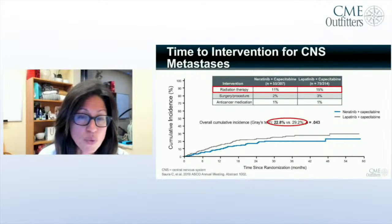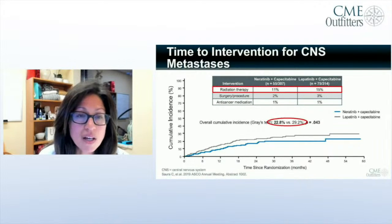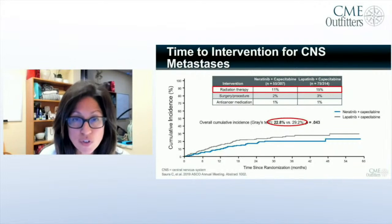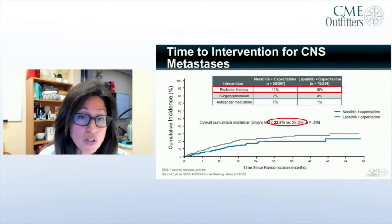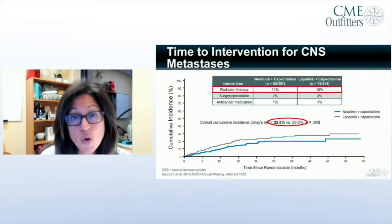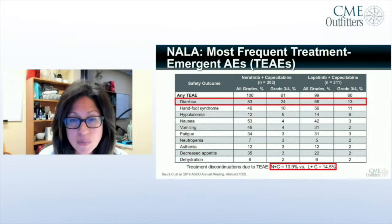I think one of the really interesting secondary endpoint analyses was the time to intervention for CNS metastasis, which favored the neratinib arm. Overall, there were fewer patients requiring CNS radiation in the neratinib arm, and a lower overall cumulative incidence of brain metastases also in the neratinib arm compared to lapatinib, which is consistent with what we know about this tyrosine kinase and its effect in the CNS space.